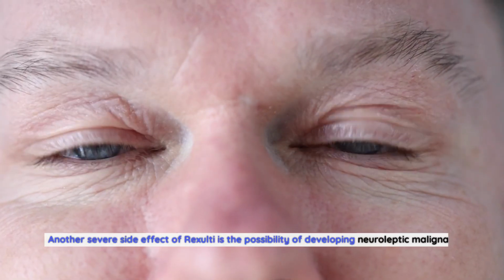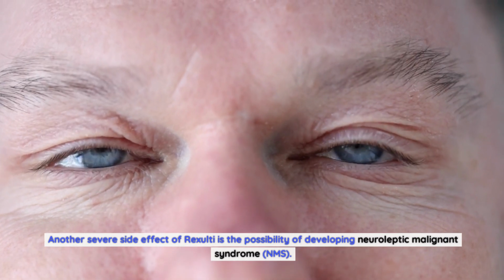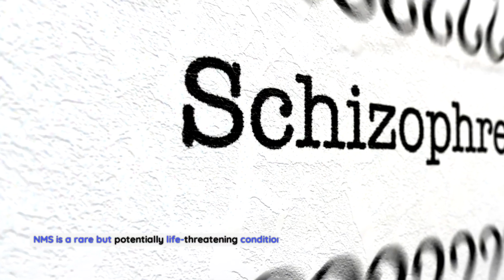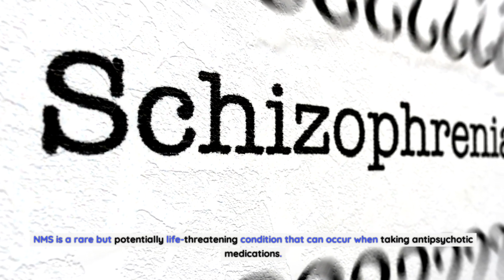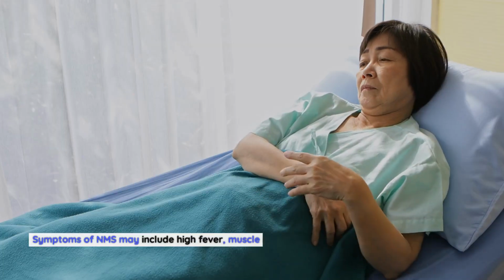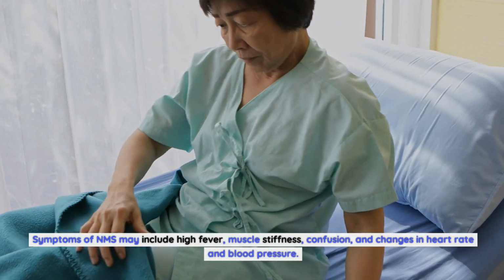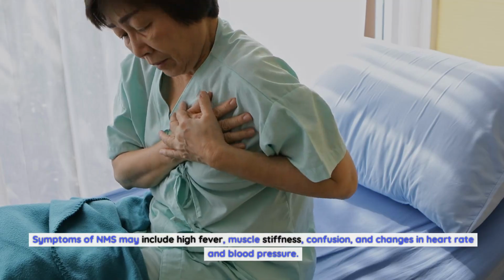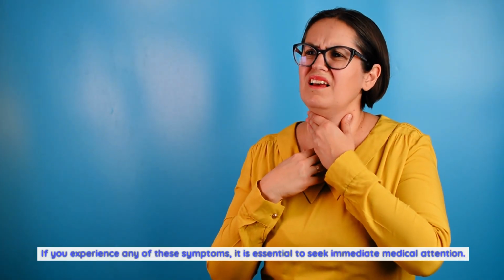Another severe side effect of Rexulti is the possibility of developing neuroleptic malignant syndrome, NMS. NMS is a rare but potentially life-threatening condition that can occur when taking antipsychotic medications. Symptoms of NMS may include high fever, muscle stiffness, confusion, and changes in heart rate and blood pressure. If you experience any of these symptoms, it is essential to seek immediate medical attention.